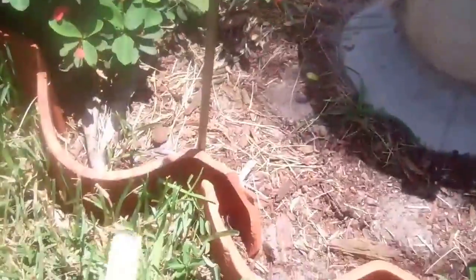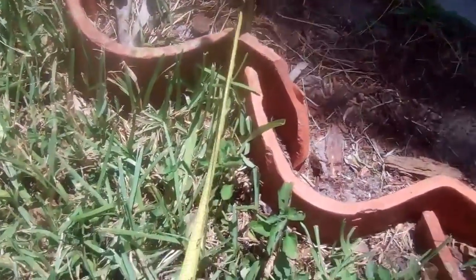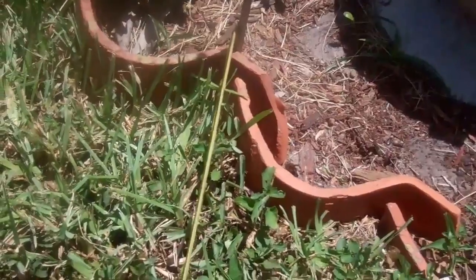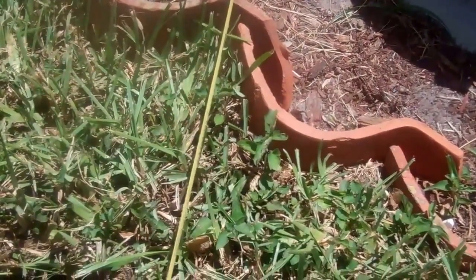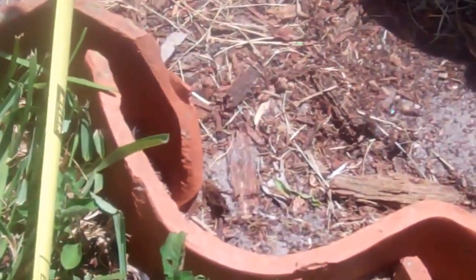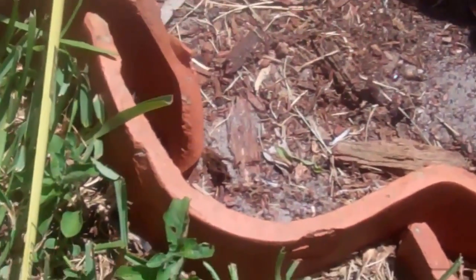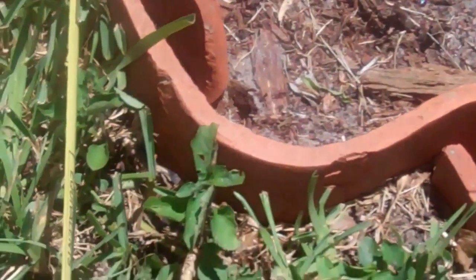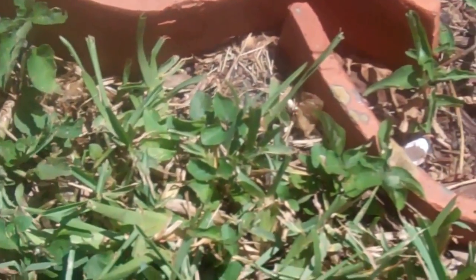Okay, taking a measurement from that pole straight across, it's 22 inches to the center of the lid. 22 inches from the center of the lid, right from that pole, or from the edge of the border right there. Those are the barrel tile borders. It's 22 inches right to the center of the lid.